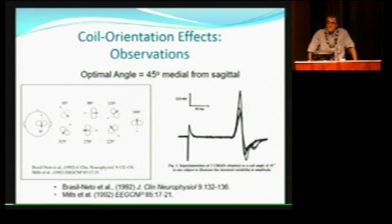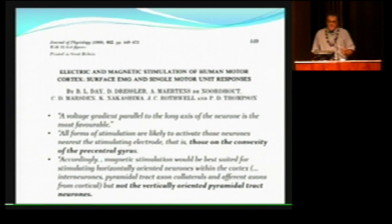And so what did they make of this? What they made of it was substantially colored by a fairly influential paper that came out a few years earlier by Day. And this was based on really scholarly work looking back over many years of electrical and magnetic stimulation, mostly in animal models. And so some of the comments that they made in terms of electrophysiology were spot on. They were just spot on.